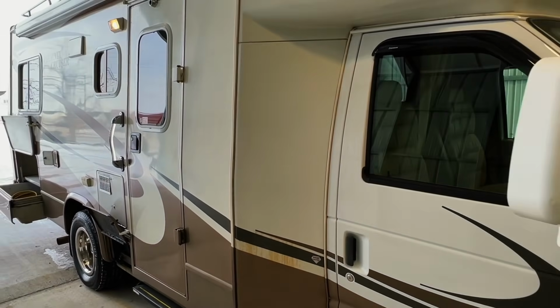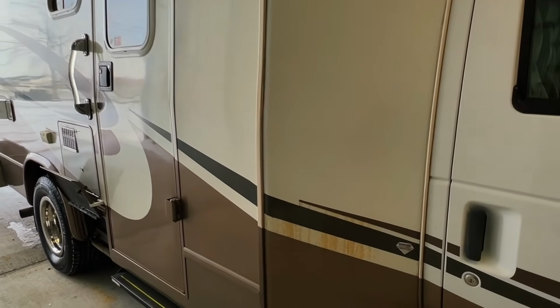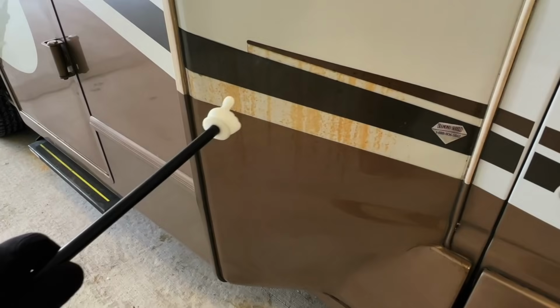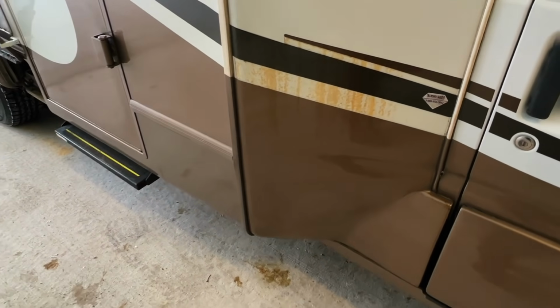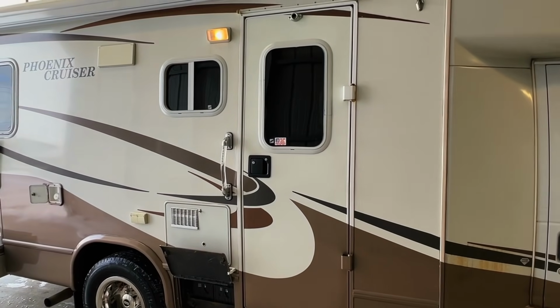Got a good looking exterior on this one for the most part. I'm gonna point out some blemishes as we go around. The decals on the driver's side here are a little cleaner than the passenger side. Got some discoloration going on here. I think that's part of that diamond shield. As those get older, those can oxidize like that.